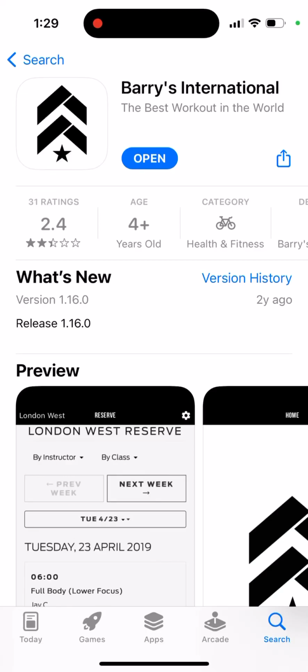Here's the app Barry's International. This is the app for Barry's Bootcamp, but in case you're not using it in the US but around the world, it can be the UK, Denmark, some other European country, Dubai, wherever you're using it. This is where they have this network and where you can book workouts in this app.